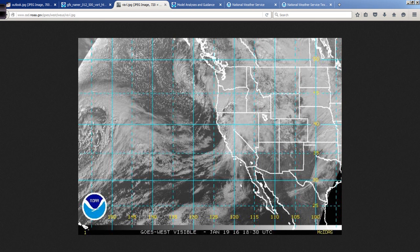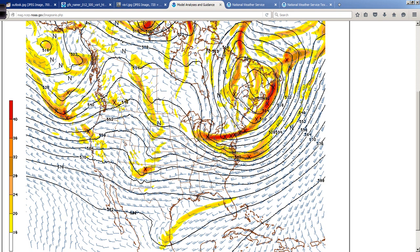Here's a visible satellite shot showing that storm system over the Pacific Ocean, getting ready to come in to Washington, Oregon, parts of California, and Nevada. And then from there, it moves across the Rockies and towards the lower Mississippi Valley, where in the model depiction here, boy, isn't life wonderful these days when we can see the evolution of something like this into the future. This is the GFS from the 12Z run, and I'm just going to show you the next 5 days.